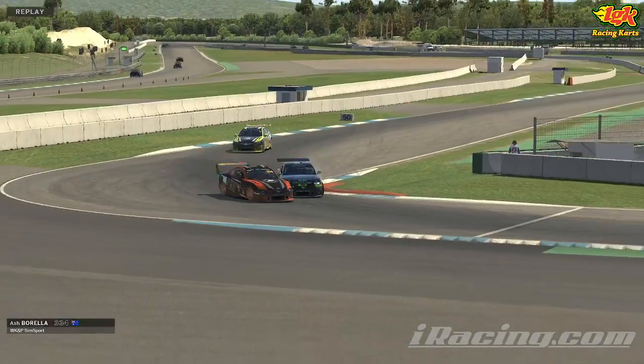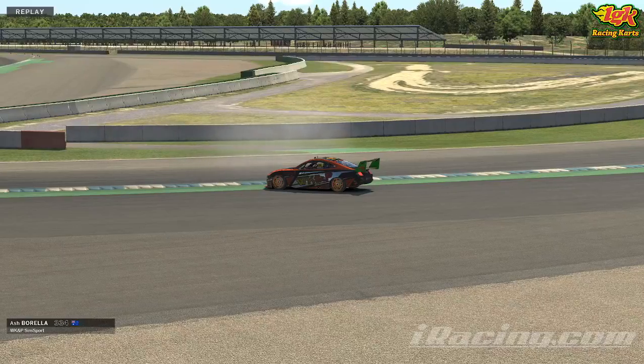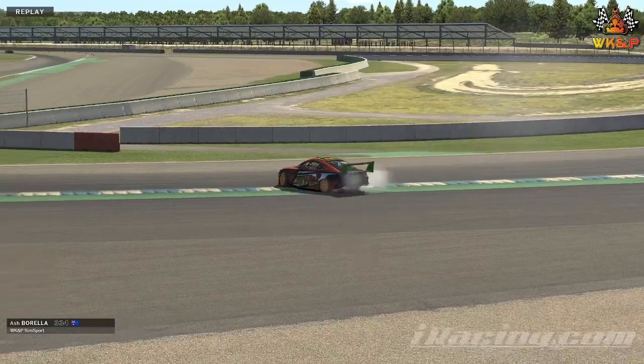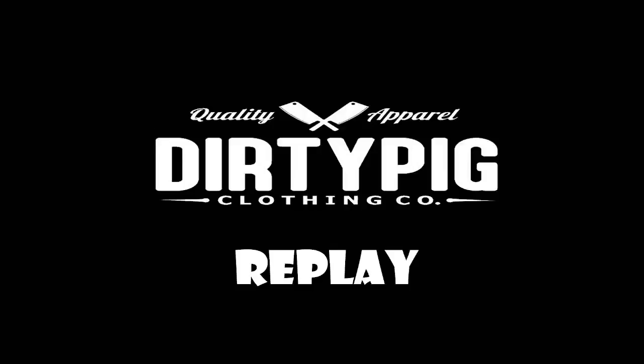And, big dive up the inside. Just a clip. Not too much drama, but I'd say that is what the penalty was for. So that was a penalty to car 351. And we'll go back to live pictures. Just enough to be inconvenient.